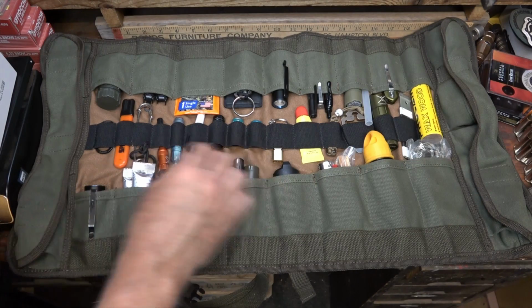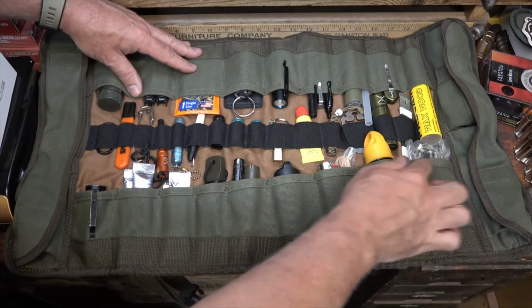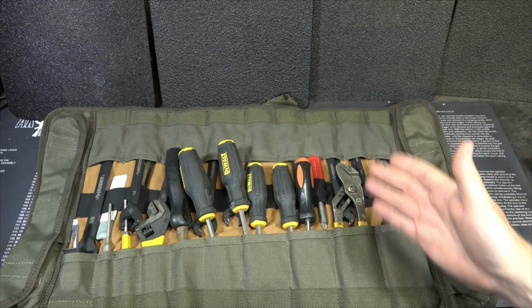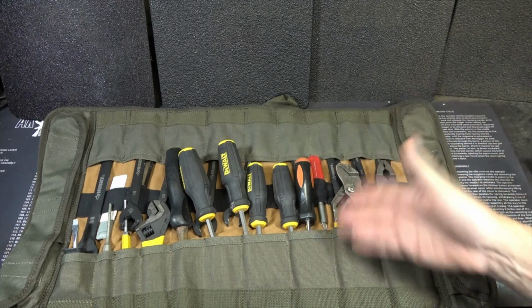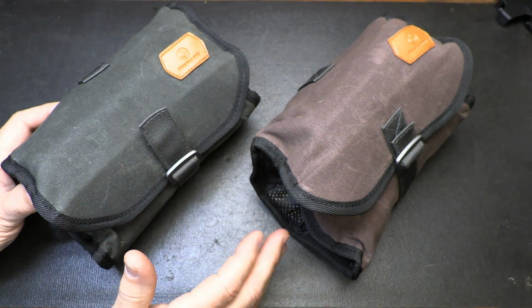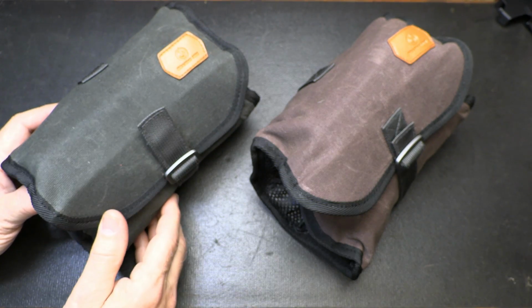Yeah, there's still a place for toolboxes for sure, and I've got toolboxes. But for things that I'm going to be on the move with, just to make things more versatile makes life a lot easier. And that's really what I think is important, especially as a prepper, because you've got a lot of stuff. Get it organized, and get it organized right. I think you'll just feel better about it.